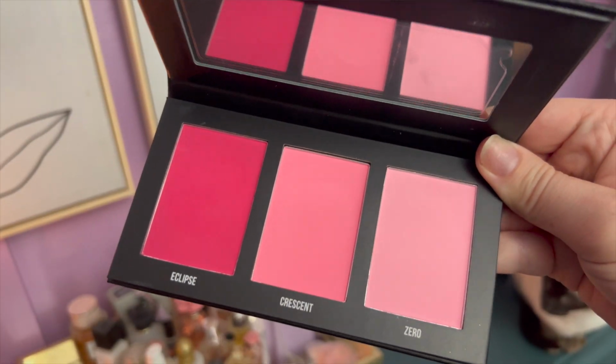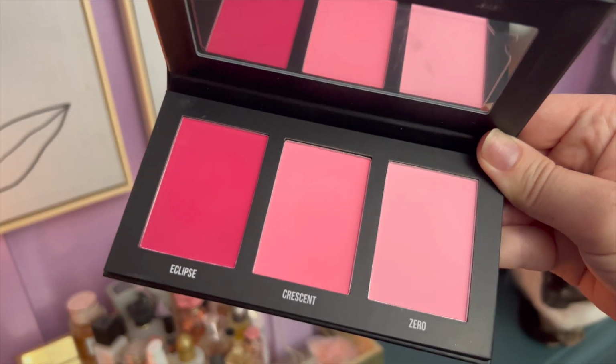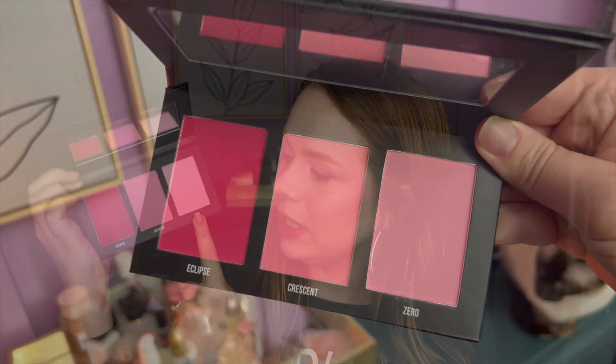Their Lunar Eclipse Dimension palette is so beautiful. It's such a pretty pink blush palette. You've got 3 different tones of pink, a very pale pink, a medium pink, and a hot pink. I will say for my skin tone, I stay more on this side. I have them both thrown on today, blended together, like a little ombre moment. Just such a beautiful matte blush look.